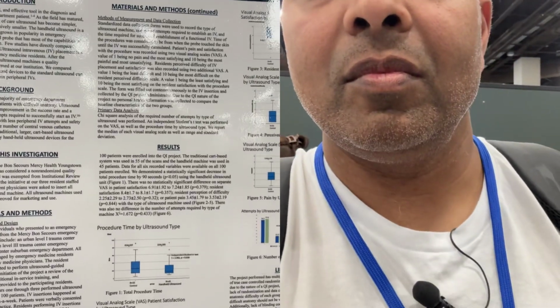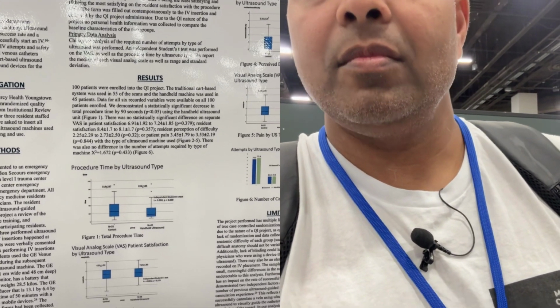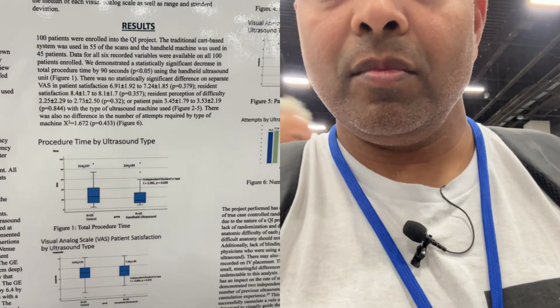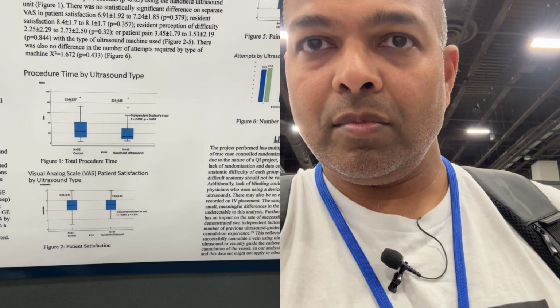We looked to compare 6 different parameters: the number of attempts at IV placement, the total time to successful cannulation, patient pain, patient satisfaction, resident perceived difficulty, and resident satisfaction. We used a chi-square analysis to compare the total number of attempts while using an independent student t-test to compare the other parameters.